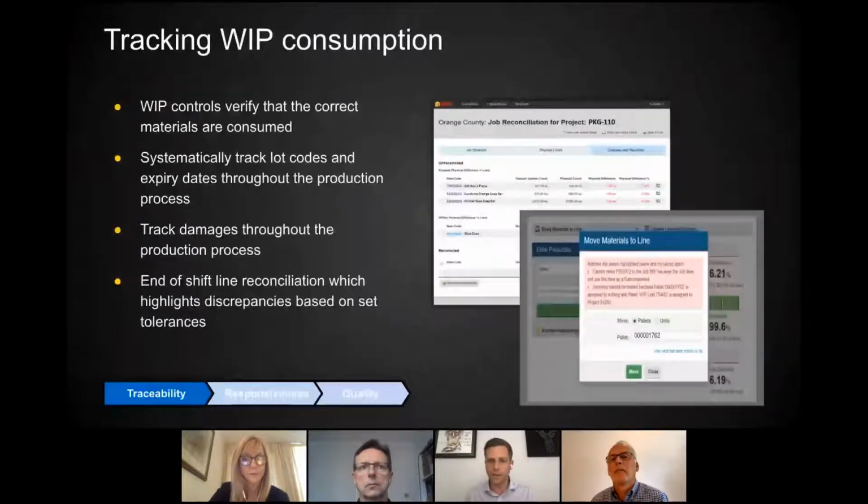And in addition to that, throughout the production process, you're able to track damages, and there's end of shift line reconciliation, which highlights discrepancies based on set tolerances that you have by item, so that you can maintain your inventory levels within the accuracy rates that you expect.